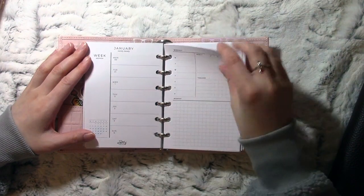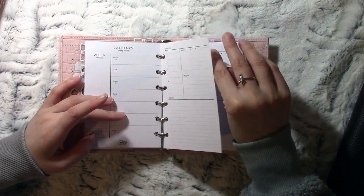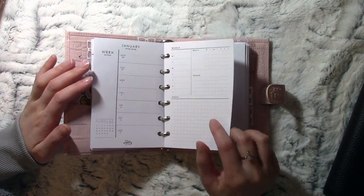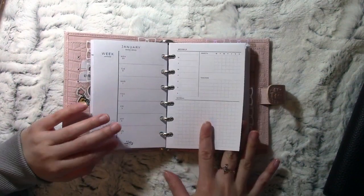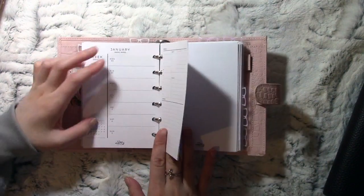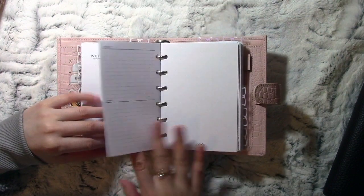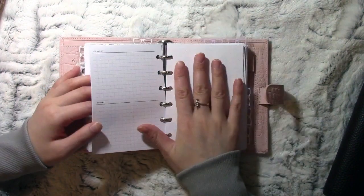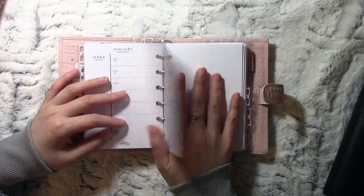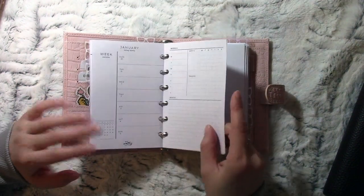Now this is a new little insert that I added in yesterday after I filmed my A6 rings flip through. So I thought it'd be quite handy. It should work quite nicely actually. So what I found is, because it goes straight into a weekly and it's like the Hobonichi week style where you just get a dot grid on the right side or grid, and that's all the room you have to work with for the week.